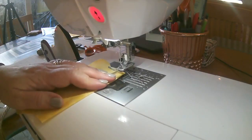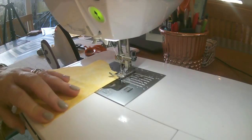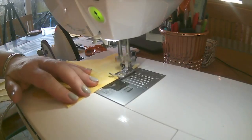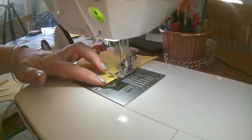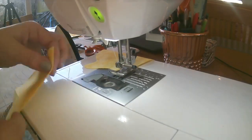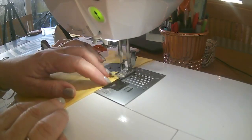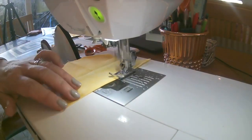So we're going to go along here, pop that down like that, and whip down. You could put a little decorative stitch on if you wanted to, on the top, like the head piece, because that's the bit that's going to be showing. There we go, and whip down that one.